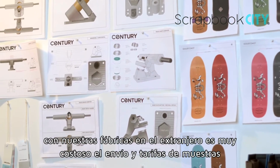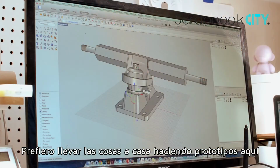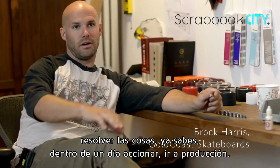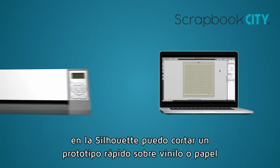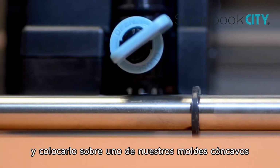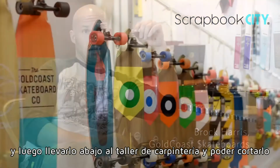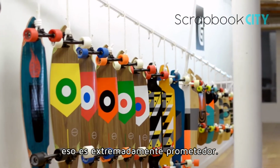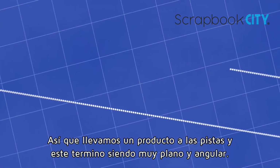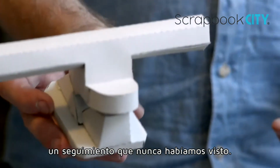With our factories overseas, it's very expensive with shipping and sample fees. I'd rather bring things in-house, do the prototyping here, figure things out, within a day, pull the trigger, then go to production. The Silhouette, that could rapid prototype, cut it out on vinyl or paper, lay it over one of our concave molds, and then take it downstairs to the wood shop and be able to cut that out is extremely tantalizing. So we actually approached a project on trucks, and the truck ended up being very planar, very angular, and a different truck than you've ever seen.